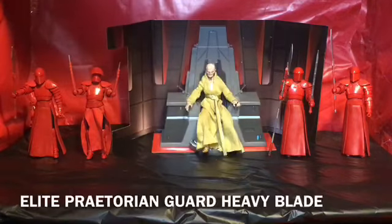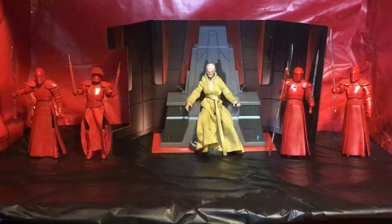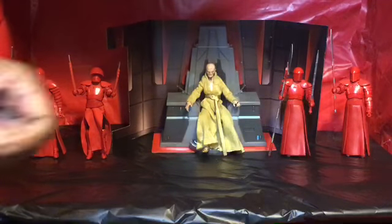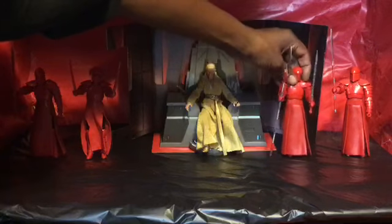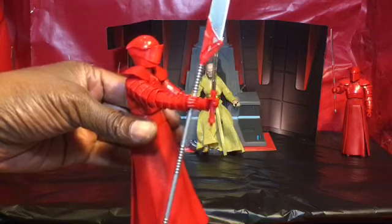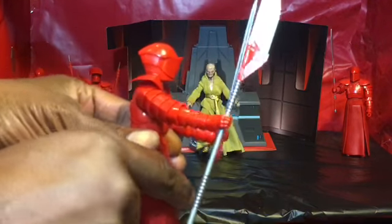All right, guys. So let's get a look at the Elite Praetorian Guard Heavy Blade. Awesome figure, Amazon exclusive. Let's get a look at this guy right now. In regards to the helmet, there is a slight difference, and I'm going to demonstrate that here between the different variants of the guard.